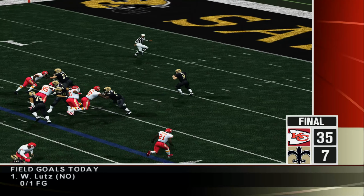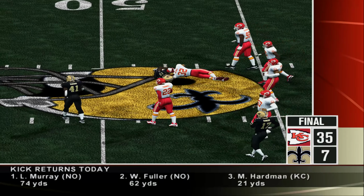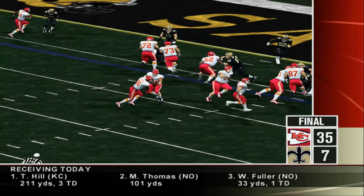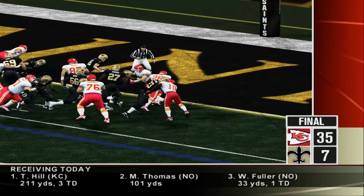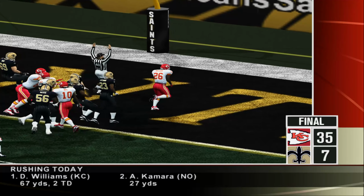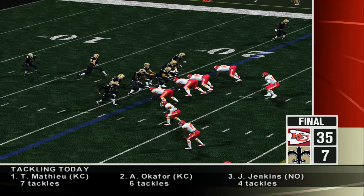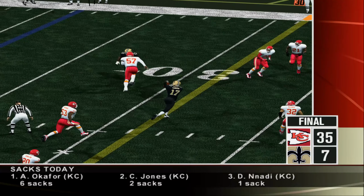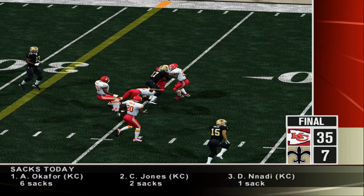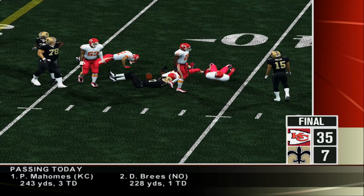Drew Brees would find his target on this one. The Chiefs, after a stop on fourth down, are out in front by 21. Williams found a little opening. That was all he needed. They've opened it up now and now lead by 28. The Saints have it after a turnover on downs. Drew Brees connected with his man on this one. And that's where we'll leave this one. Chiefs serve up a blowout, 35-7.